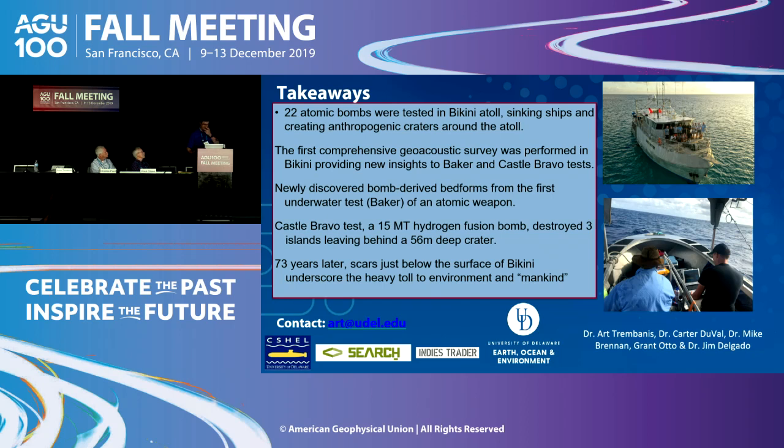An important new discovery was that of these bomb-derived bed forms in the Baker, still visible Baker crater. And we also examined and documented the structure and nature of the Castle Bravo and Castle Romeo blast craters, at least in a preliminary sense. Taken together, this work, we hope, opens our eyes to new insights into the bomb impacts and serves as a reminder of the heavy and still ongoing toll that this testing has had on the environment and on the mankind affected directly and indirectly by this testing.